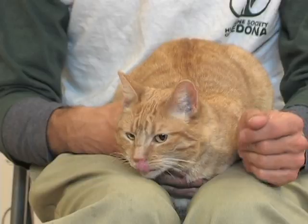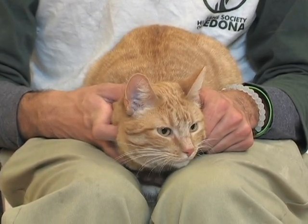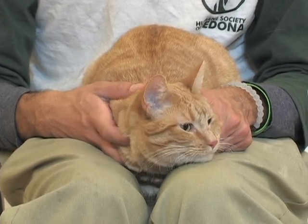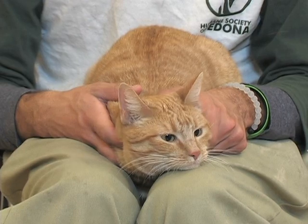This is Noelle. She's a 2-year-old orange tabby. She's a little bit shy at first. Once she gets to know you, she's very much a lap cat. Likes to sit there and be brushed or loved up on.